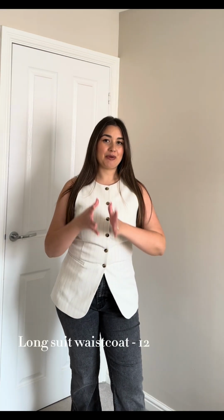Okay, this I also love, but I don't think it's going to work for me because I am breastfeeding at the moment, so I'm slightly larger in the bust area than I usually am. So I'm usually a 12 on the top and a 14 on the bottom. So I did get this in a 12, but it is really too tight. So this section here is probably gaping open a little bit. If I wasn't breastfeeding anymore, I do think it would be the perfect fit.